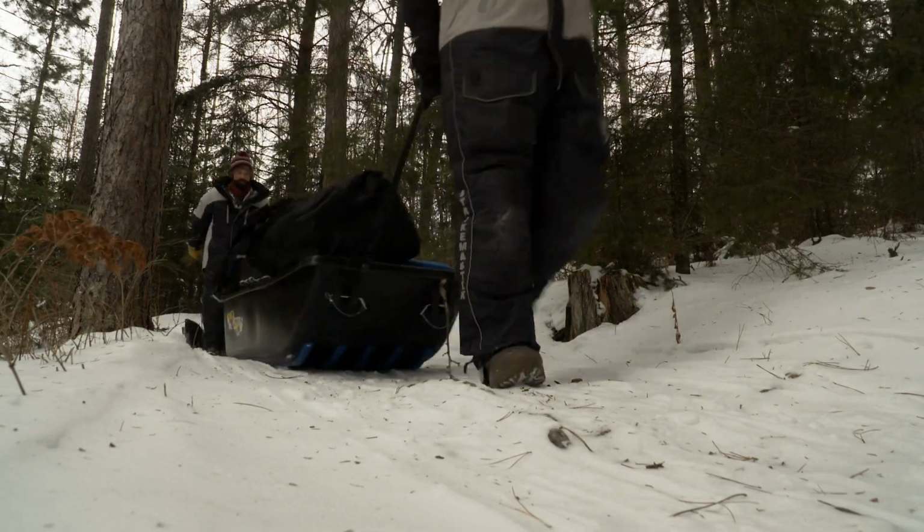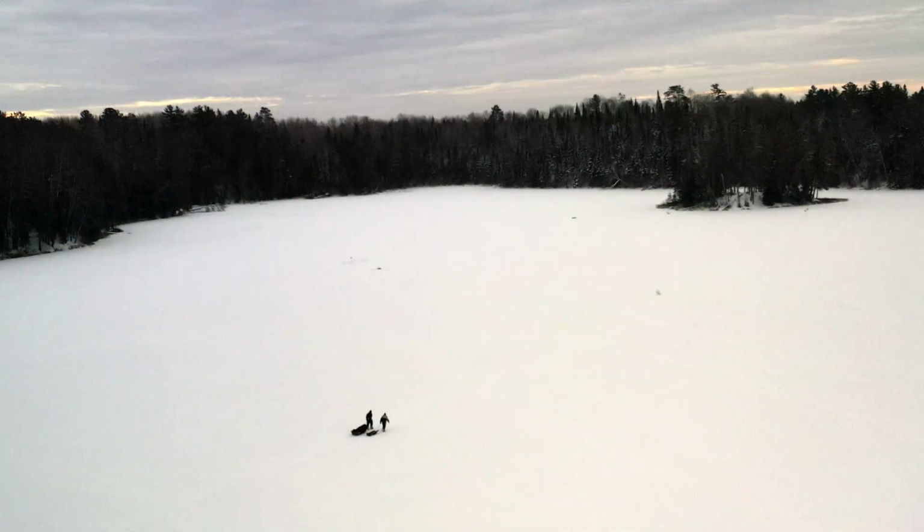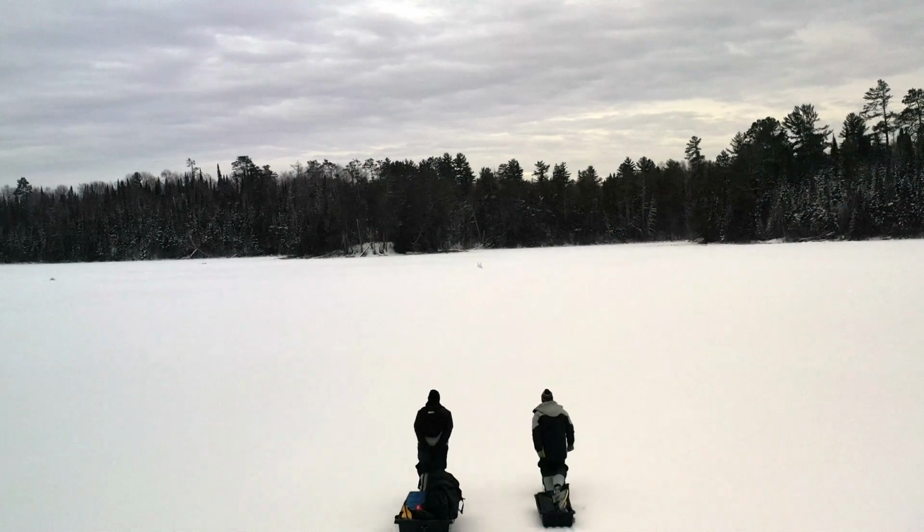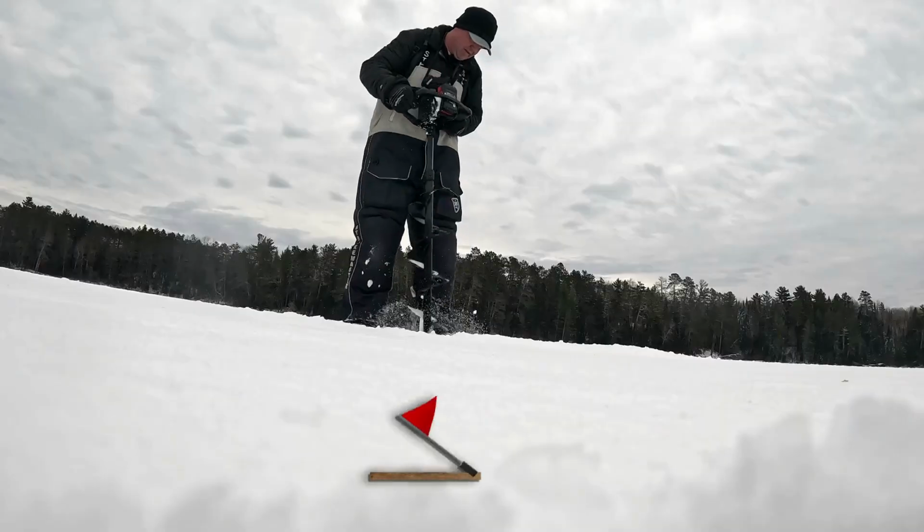Trout fishing is always like an epic adventure. This lake is awesome, dude. Let's go pop a few holes, take a look around, see where we want to set up. Love it.